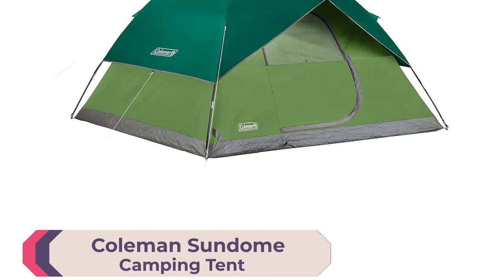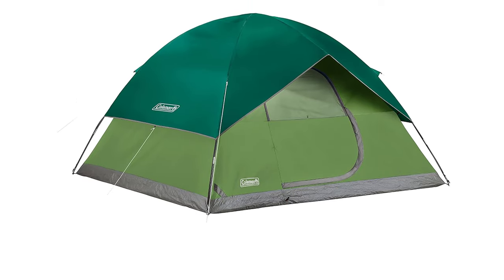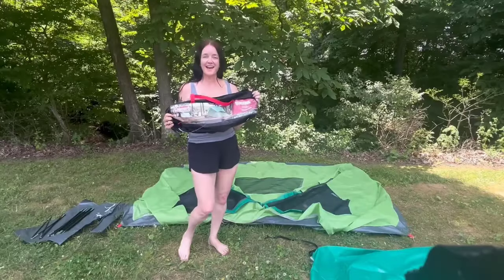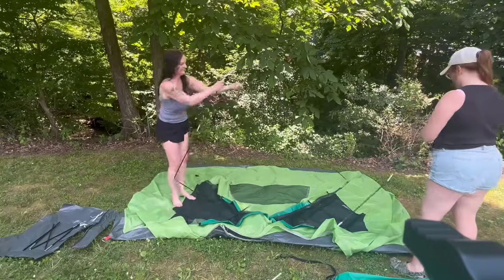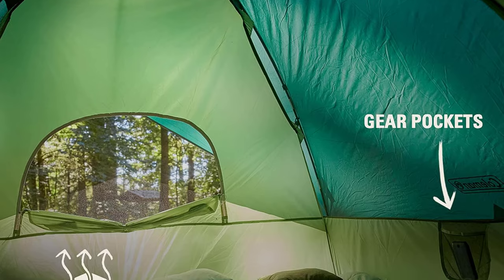Number 2. Coleman's Dome Camping Tent. Discover the best camping tents for 2024 with the Coleman's Dome Camping Tent. This lightweight camping tent is perfect for quick getaways, festivals, and backyard sleepovers. It sets up in under 10 minutes thanks to snag-free, continuous pole sleeves.